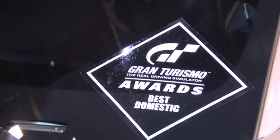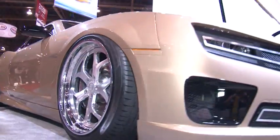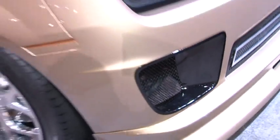So we found ourselves over at the GM booth now with Tommy Z from Revolution Styling, who's created an award-winning Camaro. You won the Grand Turismo Award. Yeah, I can't believe we got best. We tied for first place for the best domestic vehicle here. Out of all the cars here, to be chosen just to be involved in that thing, we're super excited. Well, it's a sick car, and it's been pulling in a massive crowd to come and check it out. I mean, twin turbo, fantastic.